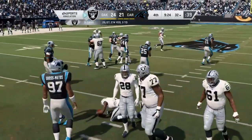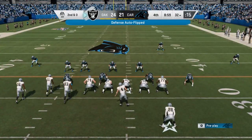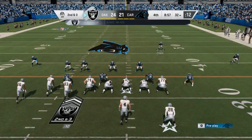And how many times have we done games where we've seen a guy have a big game like this? But it's usually not by himself, is it? Usually it opens it up for other people to have big games as well.